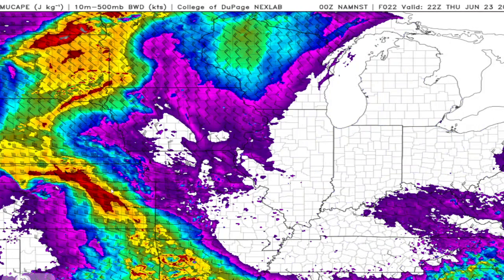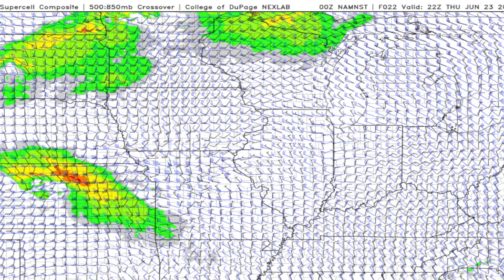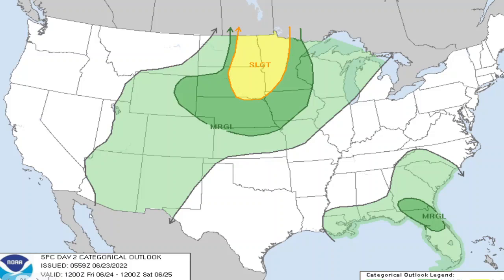And like I said, with the setup, we do have a lot of instability starting to pivot its way up into portions here of Nebraska, Kansas, getting up into the Dakotas, and that will provide the fuel for maybe some supercell thunderstorms, some supercell composite values showing up across portions here of northeastern Kansas, southern Nebraska, as well up here into portions of the Dakotas as well. But the stronger low-level shear looks to reside across portions here of northeast Kansas and northern Kansas, and getting into southern portions of Nebraska through the day today as well.